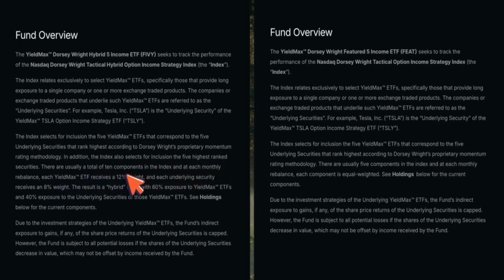There are usually a total of 10 components in the index, and at each monthly rebalance, each YieldMax ETF receives a 12% weight, and each underlying security receives an 8% weight. The result is a hybrid index of 60/40. So in short, what they're going to do is pick 5 YieldMax ETFs and 5 stocks. These stocks will be pretty much the same stocks that are the underlying stocks for the ETFs that they pick. And I'm going to show you further down which ETFs they picked for FIVY.